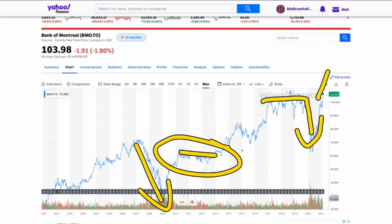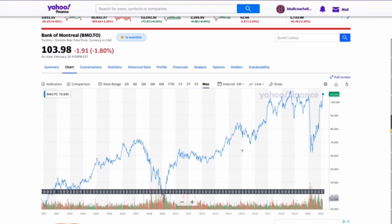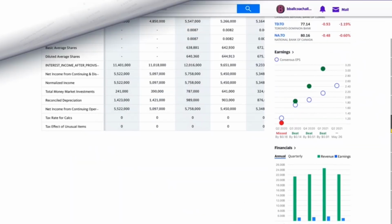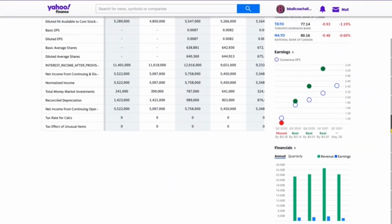So once this grows just a bit more, in my opinion, just a bit, there's going to be a leveling off period. And of course, at that point in time, you would be looking at getting into covered call strategies with the banks. Now, they did have a miss in the oldest quarter that we have history on Yahoo. However, this was because they were putting a lot of provisions aside for loan losses because COVID was coming.